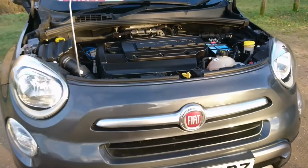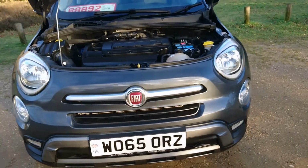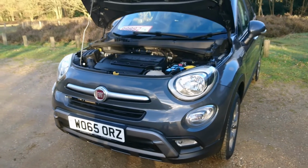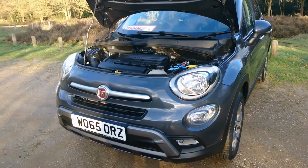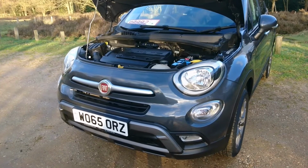I think the styling of this early one looks okay. Obviously the facelift was sort of late 2018 for these, and the new hybrid model looks different again. But it's all down to personal preference really as to what you like. Anyway, let's stop wittering and go for another drive, shall we?